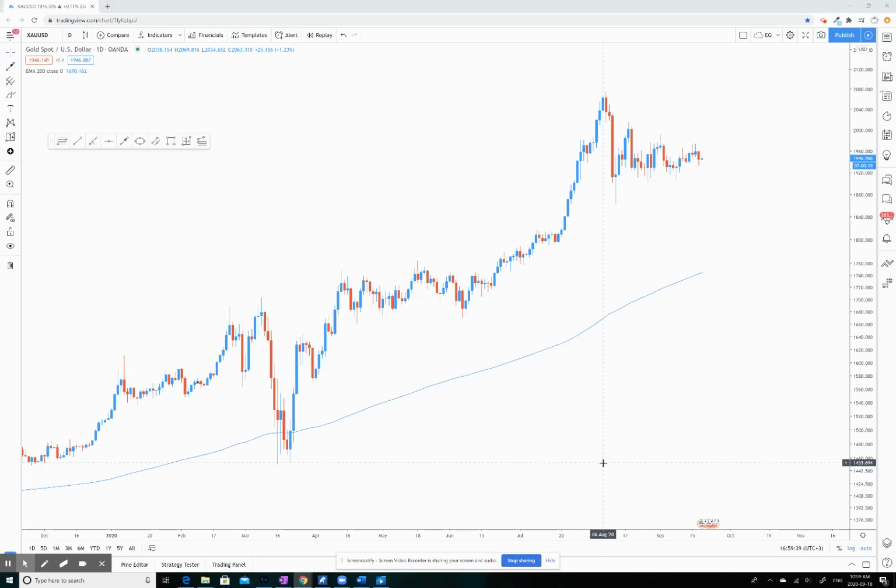Today we are just doing some weekly setups again. I'm going to follow up on the setups we viewed on, I believe it was Monday. Then we'll look at a few new ones as well, or at least one new one, because I'm looking at USD CAD today. So, looking at gold.